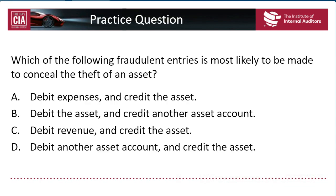So why not do a little practice, shall we? Okay, here's a practice question. The question reads, which of the following fraudulent entries is most likely to be made to conceal the theft of an asset? So here are our options.